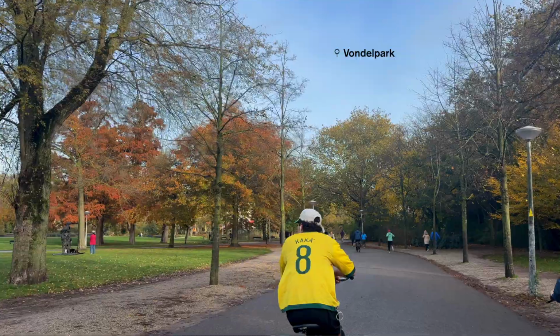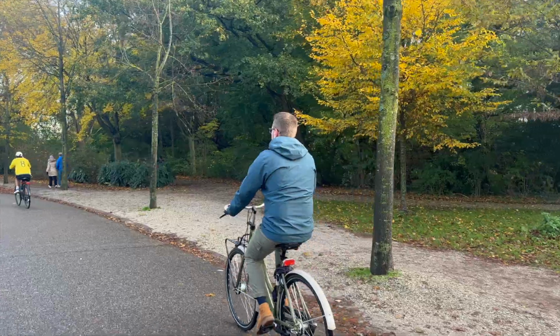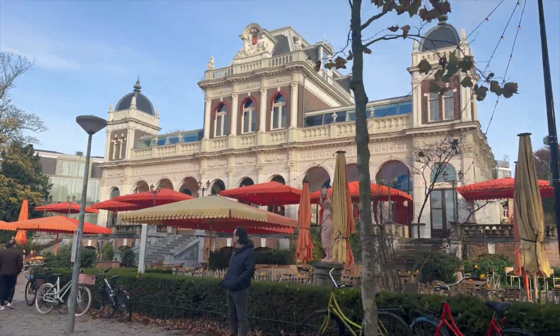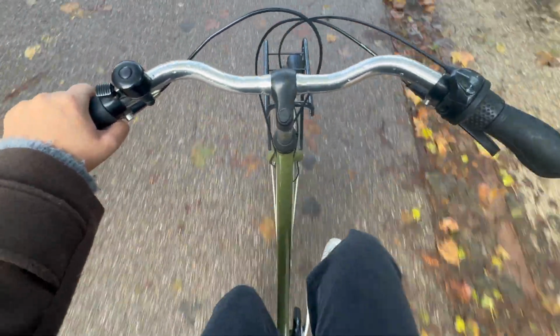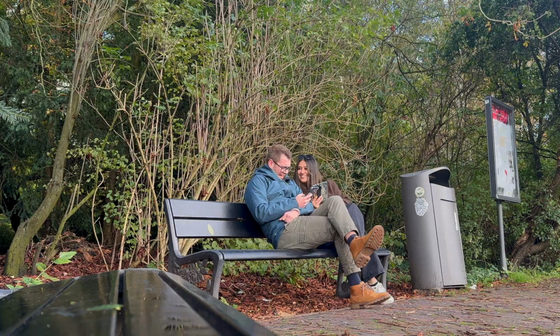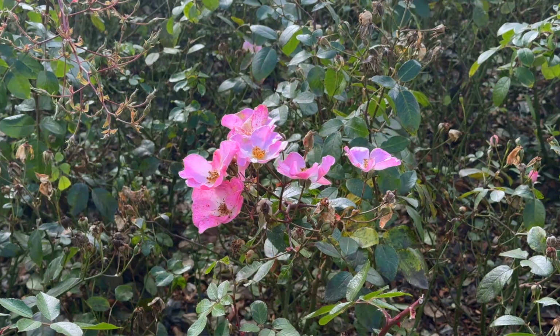Yesterday was probably the most wholesome day ever. We rented bikes, it was really nice weather, the perfect autumnal day, and we cycled around Vondel Park. We pretty much just took our time the entire morning, grabbed a coffee, found a stunning little quiet spot in the sun to read our books. It was honestly lush. I loved it. It was the perfect morning.